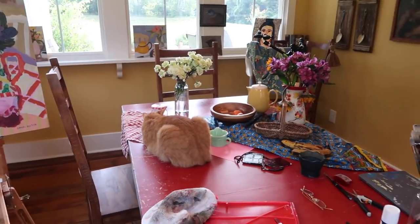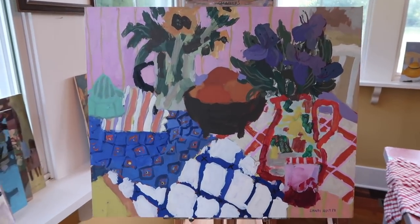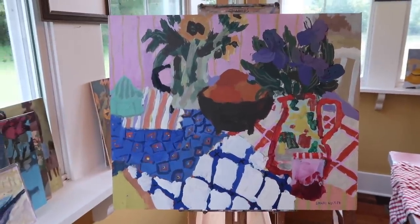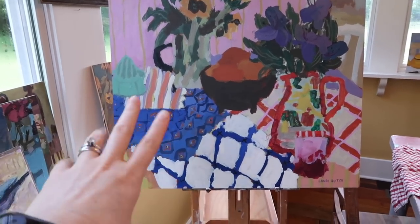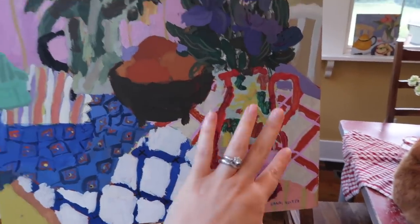Okay, well, we have this going on, Still Life Kitty. And per usual, I got into a painting, started showing you guys, and then forgot about y'all. Sorry. Here we are. This painting has taken many stages, twists and turns, lots of changes to the background and the foreground. And I feel like I'm getting there. I'm still not sure about this background. I'm loving a lot of it.